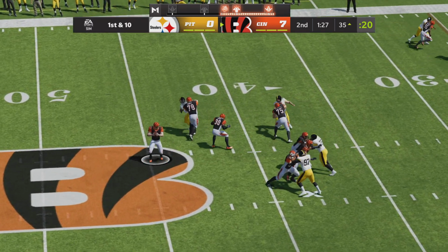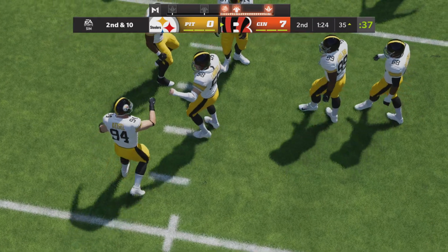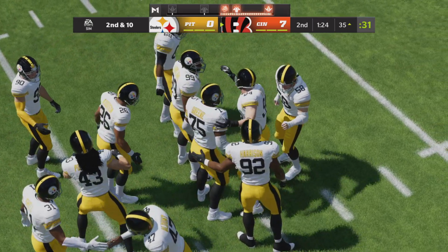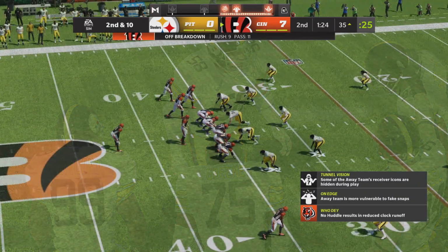On 1st down, it's Palmer. Throwing over the middle, and it's incomplete. They've given up a few 1st downs on this drive, but getting the incompletion there, that should give them something to build on and maybe turn the tide. Here's 2nd and 10.